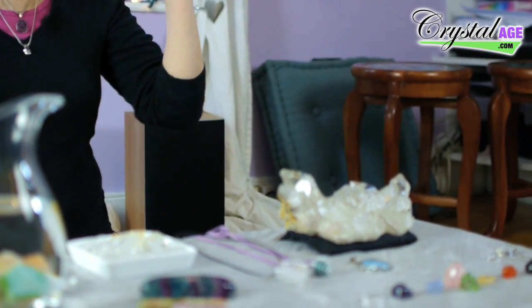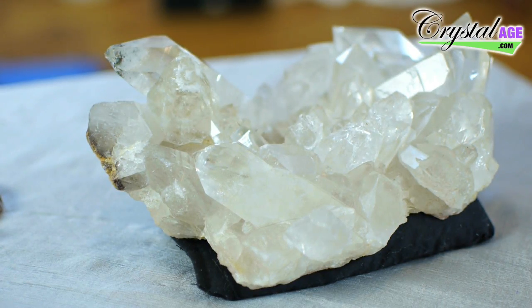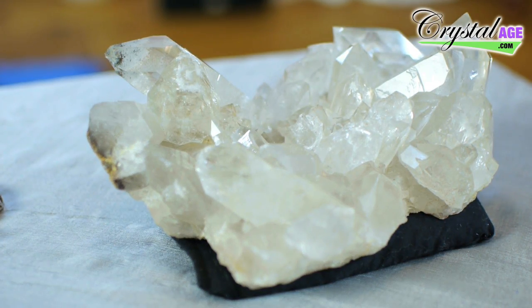Crystals can also be used in feng shui and space clearing, so keeping the energy of a room or area clear. So you can use them in ways like having a large clear quartz cluster in the room will dissipate any negative energy and move the energy around so it keeps flowing.